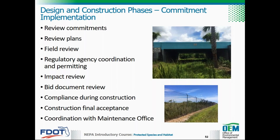Protected species and habitat review during design and commitment implementation during construction consists of the following activities. Review commitments specific to protected species and habitat. Review plans received for completeness and identify or confirm project limits. Conduct on-site field reviews with appropriate professionals to confirm existing protected species and habitat resources within project limits addressed in the plans. Coordinate with resource or regulatory agencies to assess the need for any species-specific surveys and/or the most up-to-date species survey protocols. Coordinate any permitting requirements with regulatory agencies.